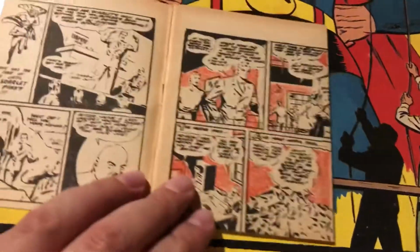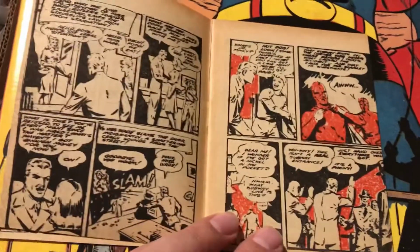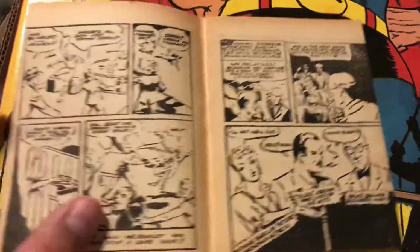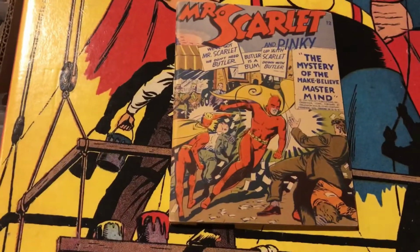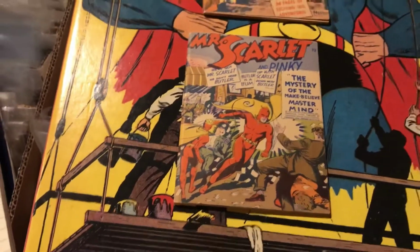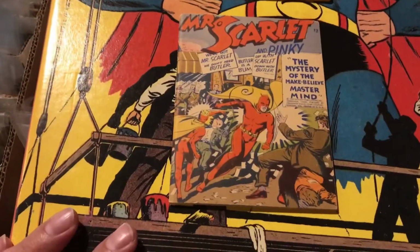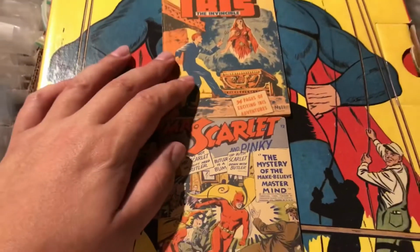This comic is terribly printed. I mean, really bad. But still, great to have it. And this one I paid $30 or less. Again, I got a deal. It guides from $10 good to $100 near mint. But yeah, so I bought these two at the same time. I got a deal.